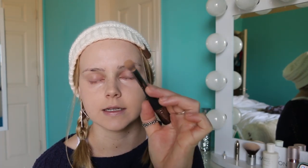I also put it on a couple blemishes that I had on the side of my face right there. But then I take this It Cosmetics concealer brush and I blend it.